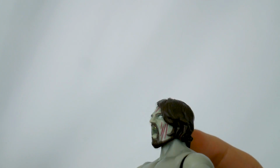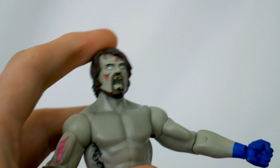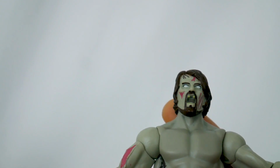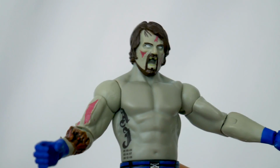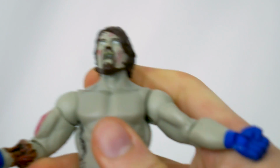I'm really bummed out about that head shaking, but I think that this is an incredible AJ Styles head sculpt, and I think I'm going to take it off of this zombie body, maybe try and fill in those teeth, and then fig hack this. If that's something you'd like to see, give this video a thumbs up, because his head's probably already going to come off any second now, because it is the loosest thing in the world.